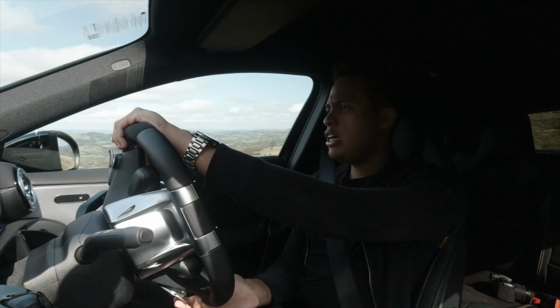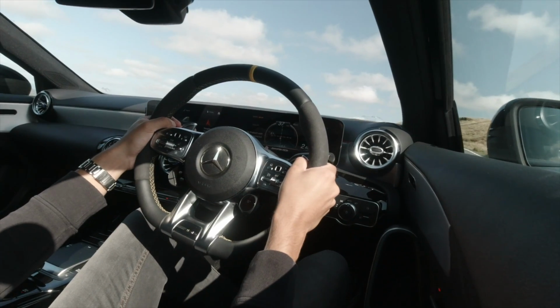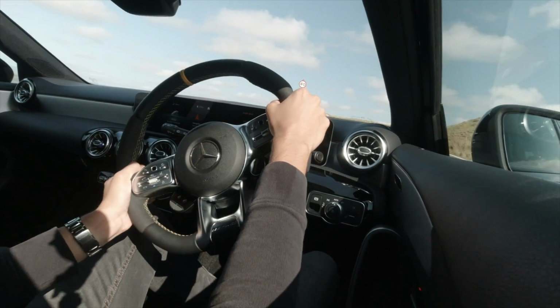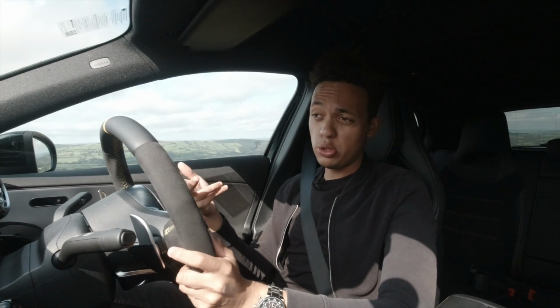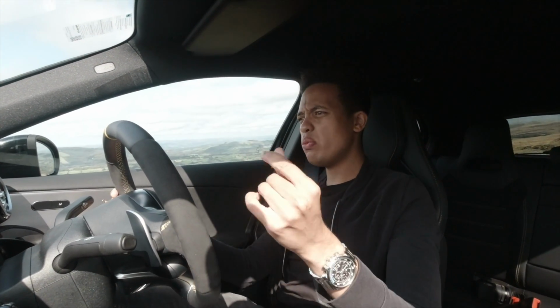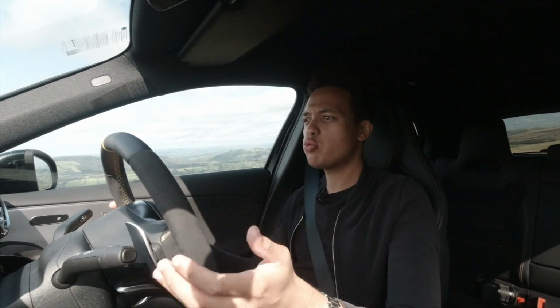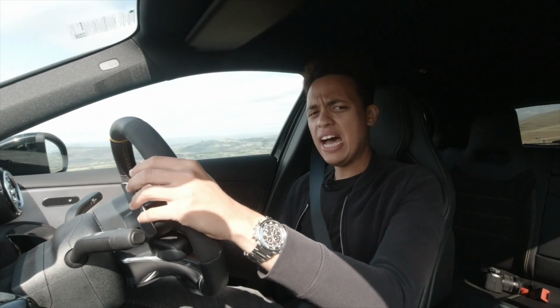Let's do a bit of history here and talk about the outgoing A45. It was pretty much insane in terms of its straight line performance and its powertrain. And then obviously later on they updated it, it had 380 odd horsepower, and it shocked people once more. It was very fast, very sure-footed, but to drive it was never going to be a tail-happy, crazy AMG like you would get from the E63, C63 and so many others.